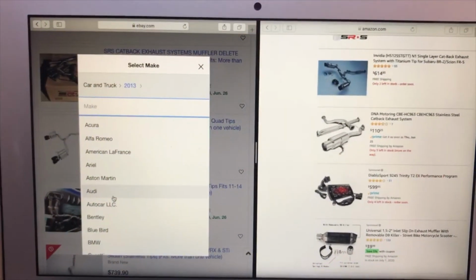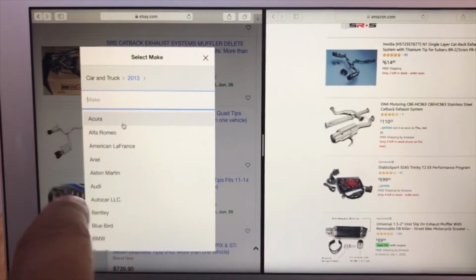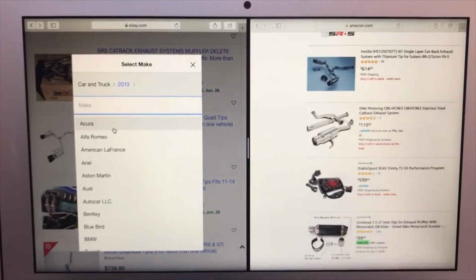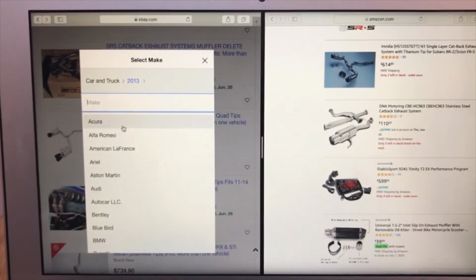The second one, in a couple seconds, I'm going to show you on the computer basically what I do on each site and what brands you'll be looking for, especially if you go on eBay, considering it has a lot more to give you compared to Amazon, which is limited in what it does. Okay, so right now I've got eBay on one side, Amazon on the other. I'm just putting the information in for my car to make things a little bit easier.